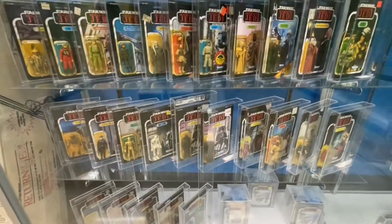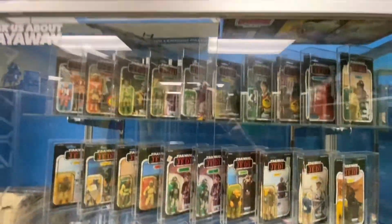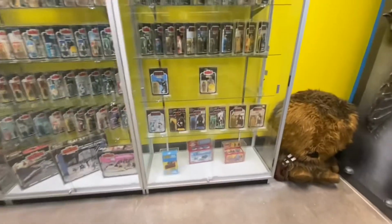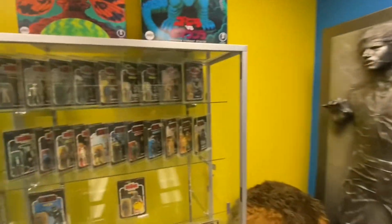So yeah, look at all these Star Wars graded carded figures. There's some Return of the Jedi. I think I'm viewing these backwards, so we'll see Empire Strikes Back. Yeah, here's some Empire Strikes Back figures. Oh, look at that life-size Han Solo in carbonite. That's pretty neat.